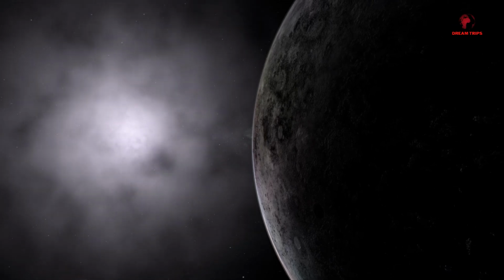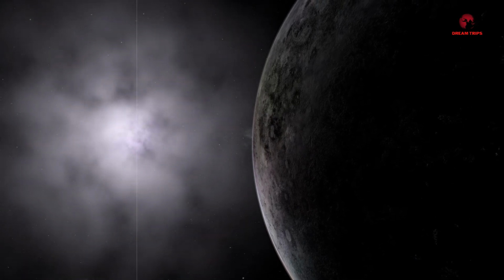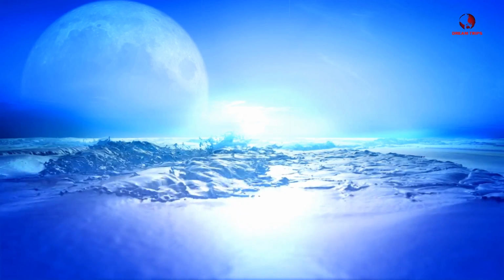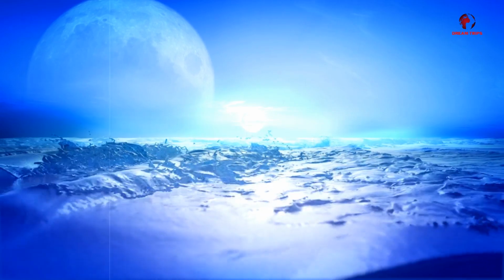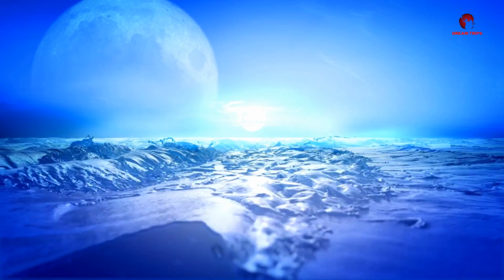Chemical and geological insights. Europa Clipper will analyze the surface composition, looking for organic compounds, salts, and other materials that may originate from the subsurface ocean. These findings could provide clues about the ocean's chemistry and its potential to support life. Additionally, the mission will study the Moon's geology, shedding light on its past and present geological processes.